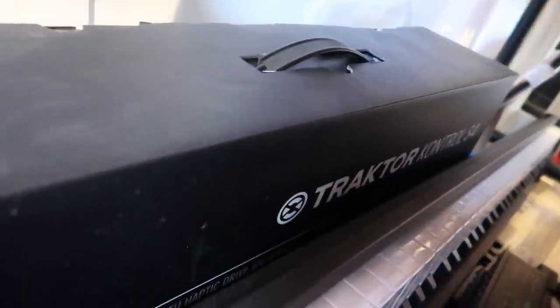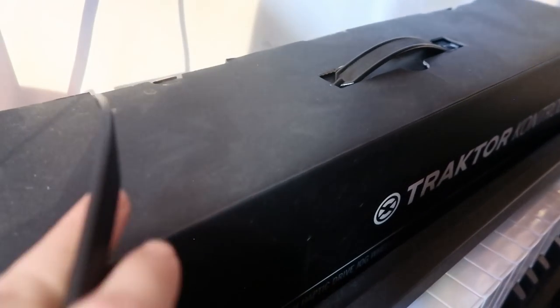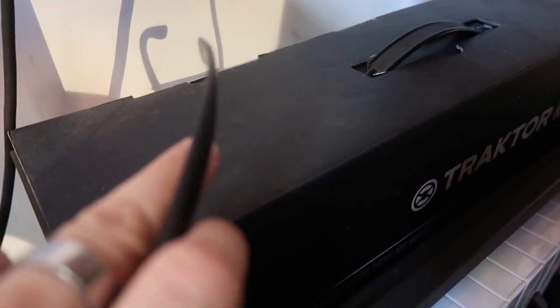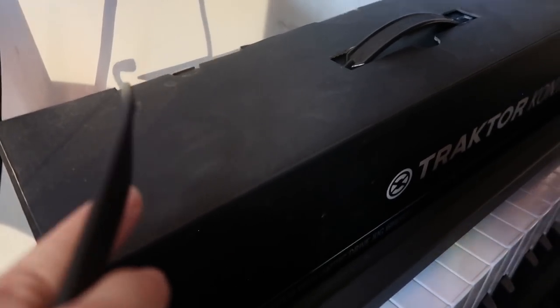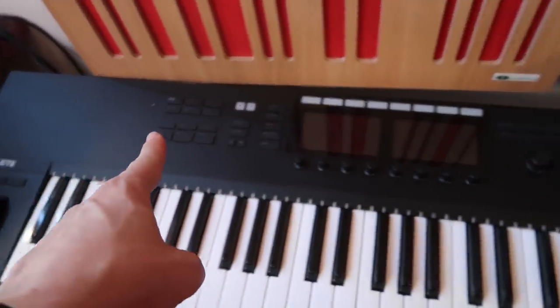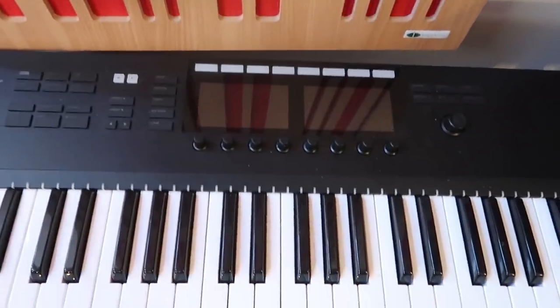And back here there is a Traktor Control S4. I use this a little bit less because I'm not much of a scratcher. It's got those plates that you can spin around, and I'm not very good with those. I'd rather use my S5, which I cannot show you right now, but the S5 is good. I love it. Here's Complete Control. This is a very, very good keyboard.